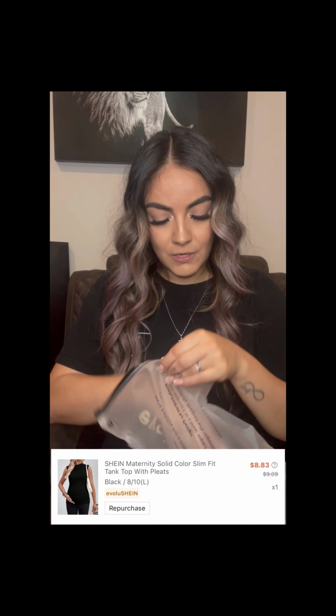And the neckline too, it's not loose, it's nice and snug. But it's kind of wide on the bottom. So I kind of like that. So I can't wait to try this on. Quality, super good. Okay, I also ordered some.